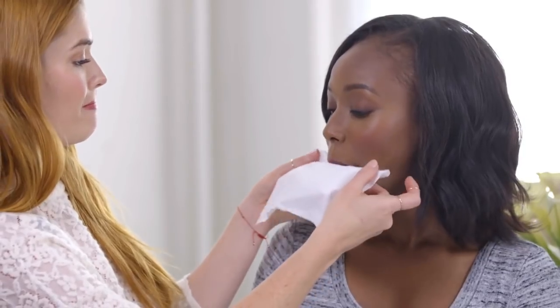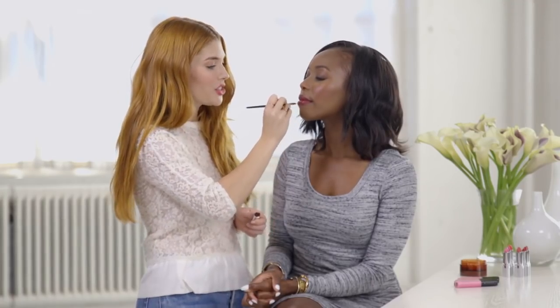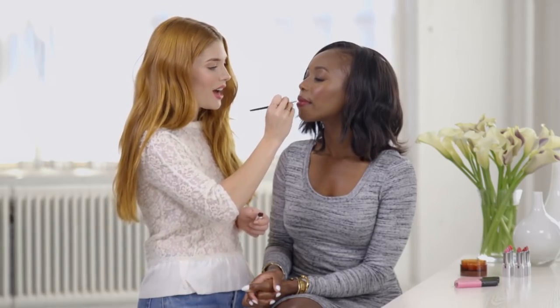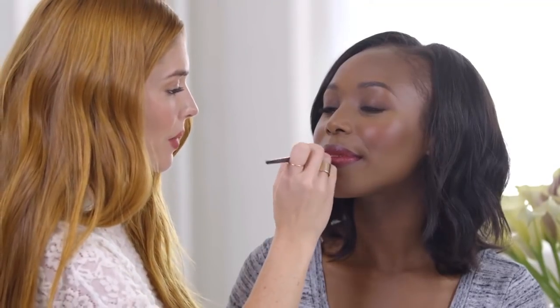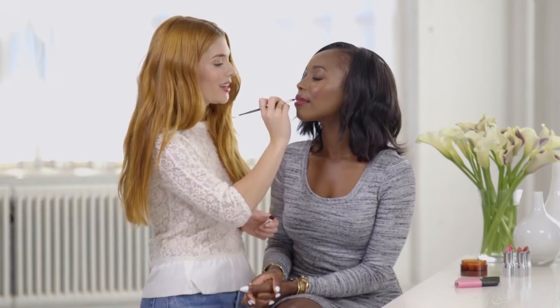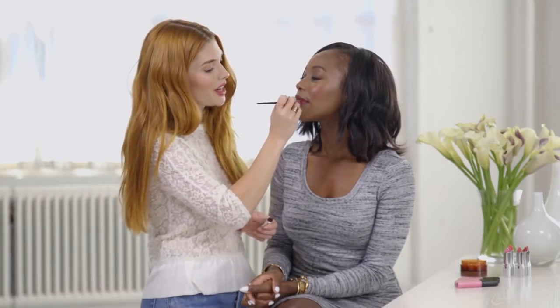Does that also help with staying power? Yes. Okay, so go ahead and blot. Coat two. So this time I'm just putting it in the middle of the lip, keeping those edges soft so they don't travel. I often get what I call lunch lip, where it ends up on my chin, so this helps prevent that too. We also have to be aware of not getting it on your teeth because that's also not so cute. How do you avoid that?